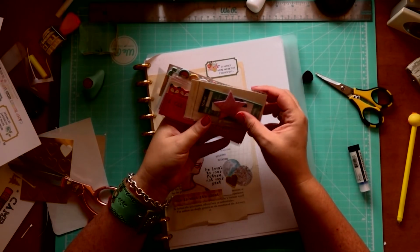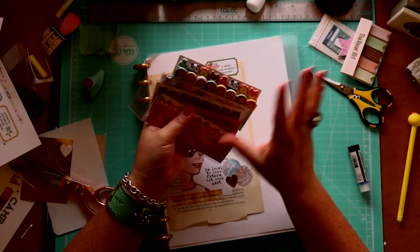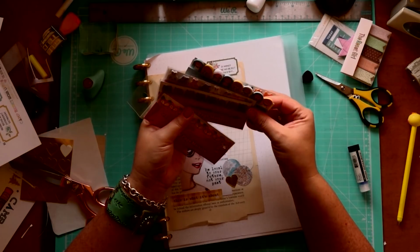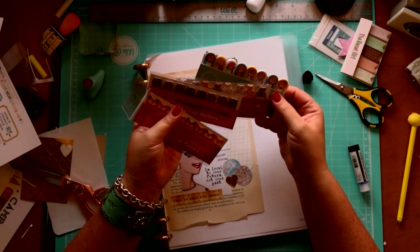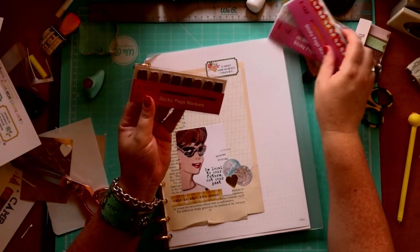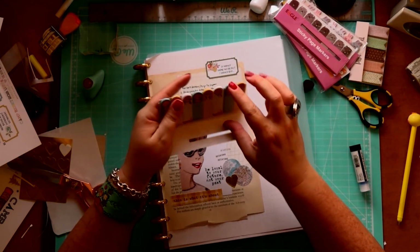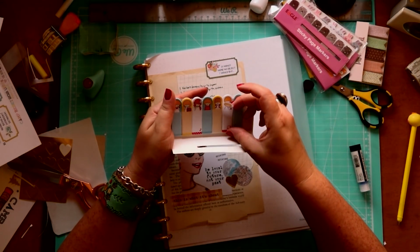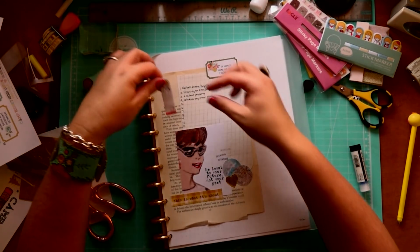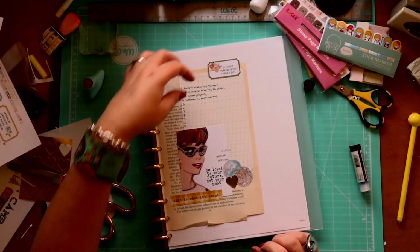I have these fun little page flags. It's funny, when I first joined the planner community, I bought a bunch of these. I never used them, so I ended up giving them all away in this big clean out. And then just not too long ago, I bought a bunch of them all over again because I wanted to use them in my Bible. So I think it would be cute to add them here. This little girl looks like she has a shopping bag. I just think it would be cute to add them here. So I'm adding one here with a little page flag.